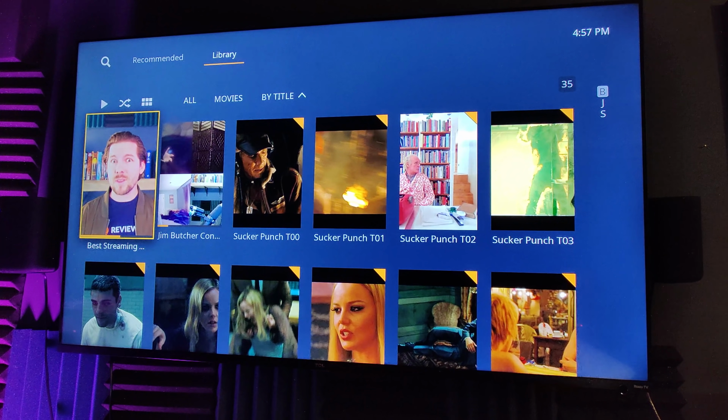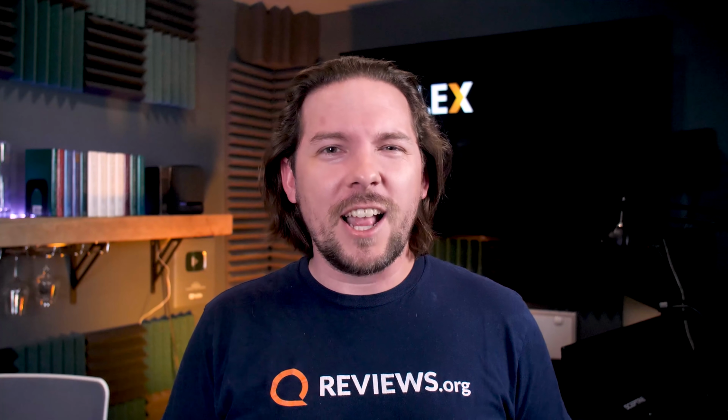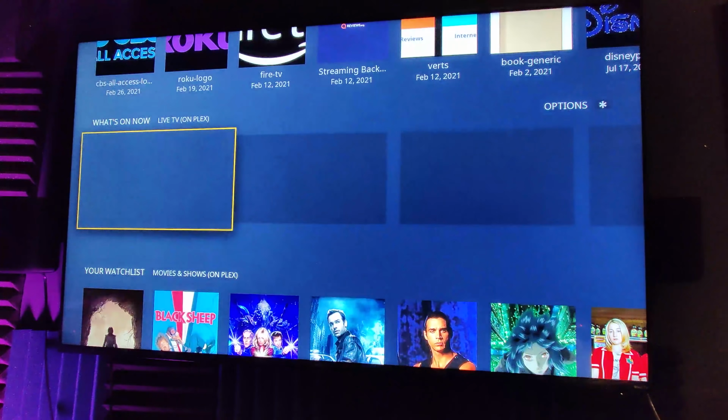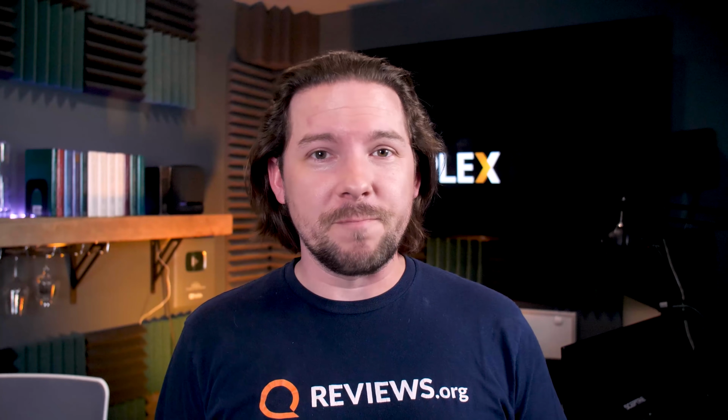I still need to go and stitch all the chapters together from that one Blu-ray that I ripped and put in the library, but I'll do that later. Anyway, point being, if you're a little technologically challenged, it might just take you a little while to get it set up. Once you do have it set up, once you get the hang of it, it is awesome. So, fully recommended. I really, really like Plex, and I think you will too.